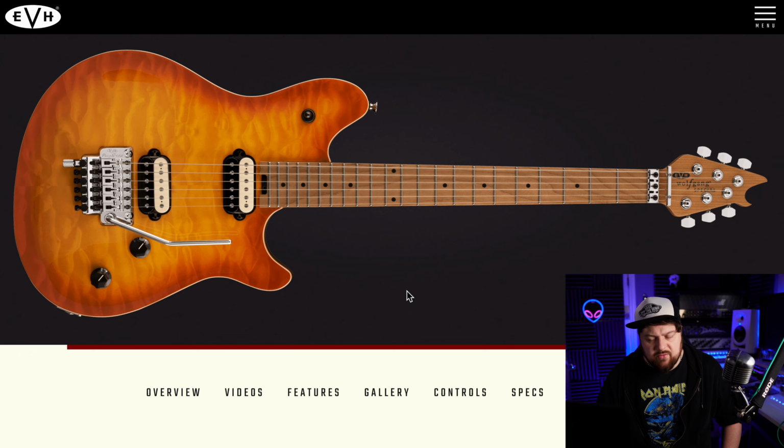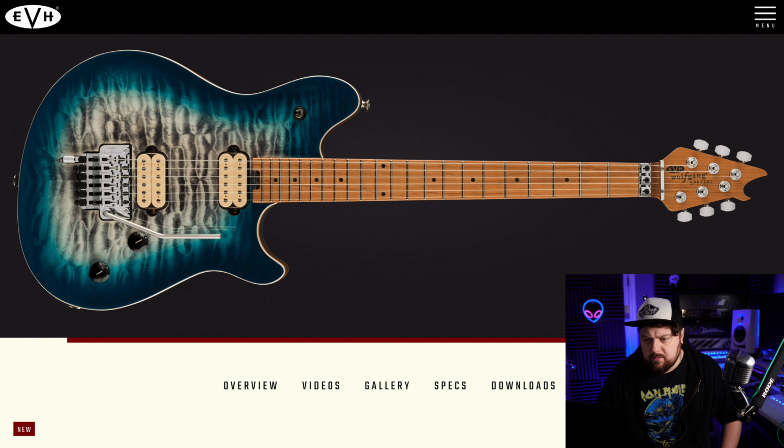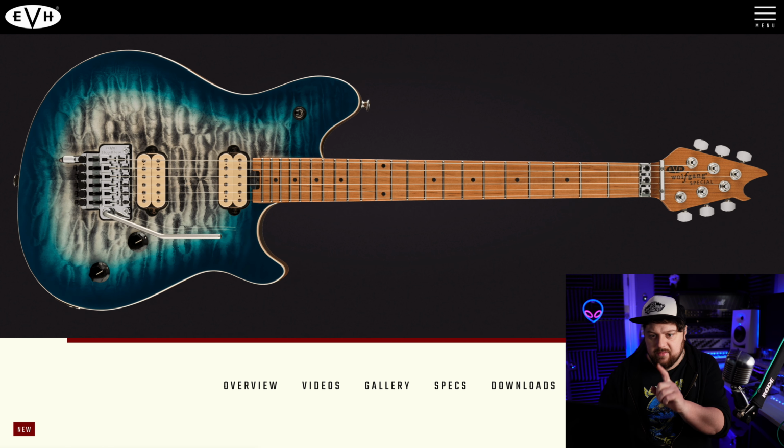Also quite like that. It's not really a colour I'd normally go for. Yeah, like a trans black, trans red. Really like. I'm not really into red guitars, but I like that. I don't like the white pickups with this guitar, but it kind of works on that. Yeah, for me, it's between this and this. They look so good. You know what? It's this one. Wait, this one.